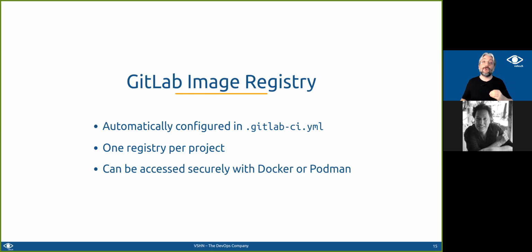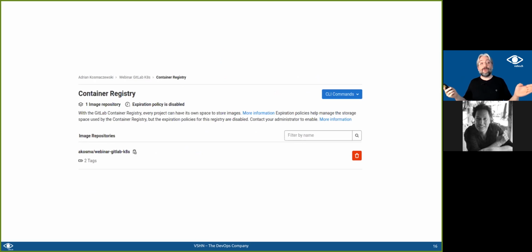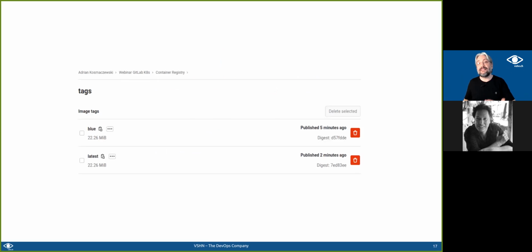We can access it from your command line if you want. You can pull and push images to it, just like you would with Docker Hub. If we have time, I'm going to demo that as well in a few minutes. Very good. How does it look? This is how it looks. Literally, there's a tab on your GitLab project where you can access the GitLab registry. And when you have several tags for your image, this is how they look.